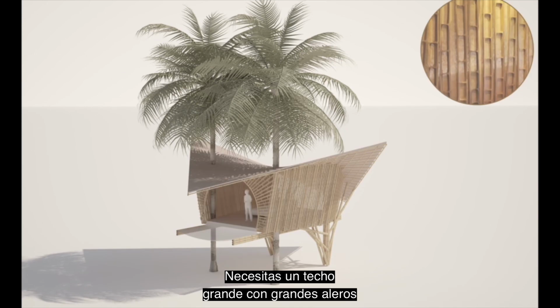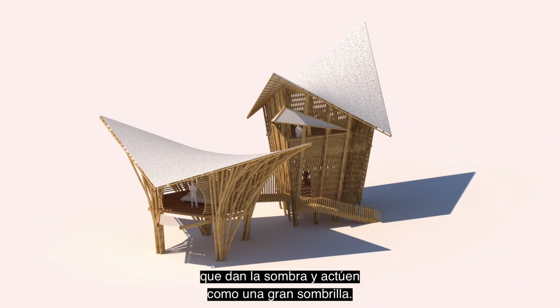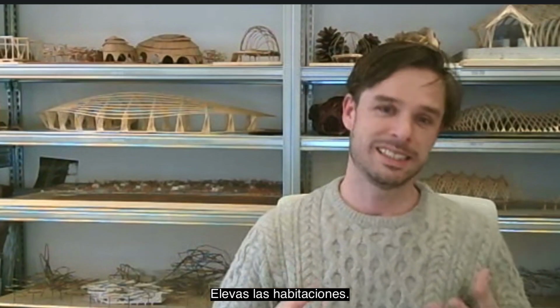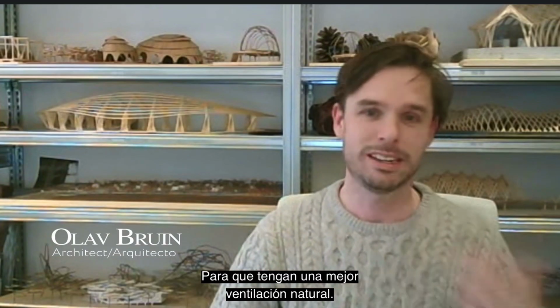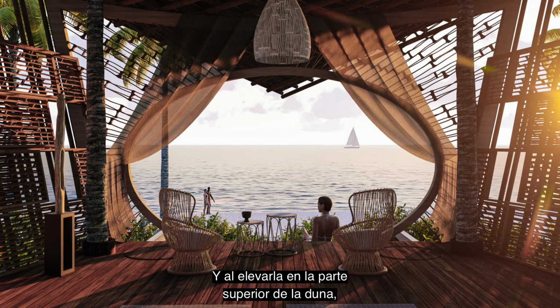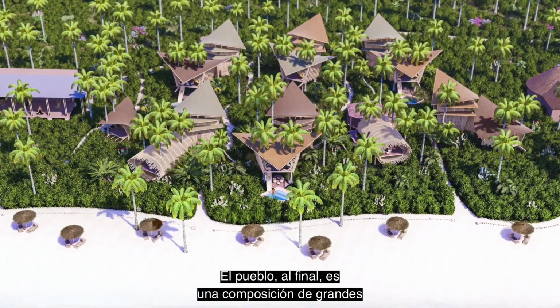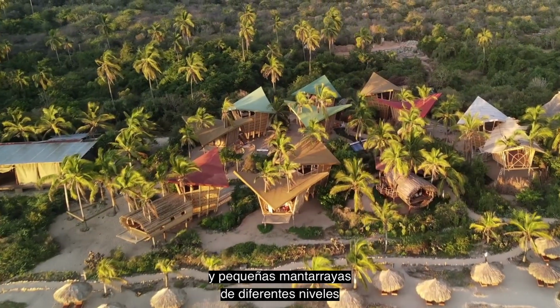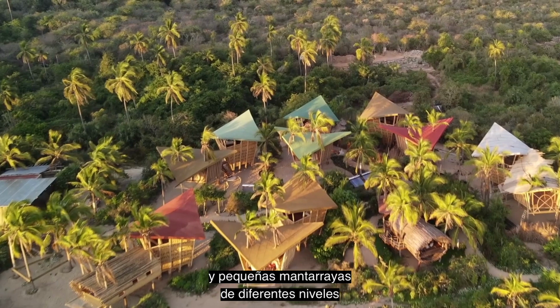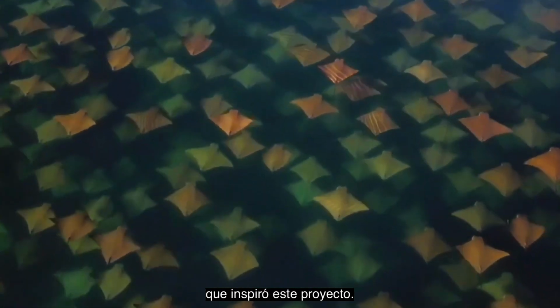You need a big roof with big eaves that provides the shade and acts like a big umbrella. You elevate the rooms so they have better natural ventilation. And by elevating it on top of the dune, you also provide beautiful sunset views. The village in the end is a composition of larger and smaller rays of different levels that refer back to the video of the rays that inspired the project.